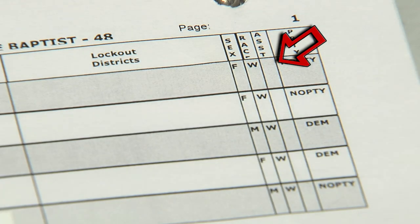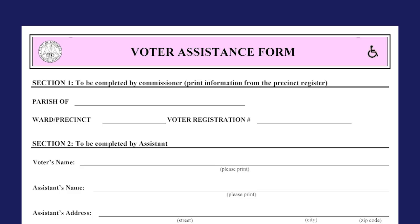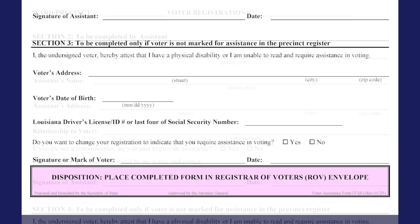If the assistance column is blank, a voter who has a physical disability may still receive assistance by completing the voter assistance form. Again, Section 1 of the form must be completed by you. The person providing assistance must complete Section 2, and the voter must sign or make their mark at the bottom of Section 3.